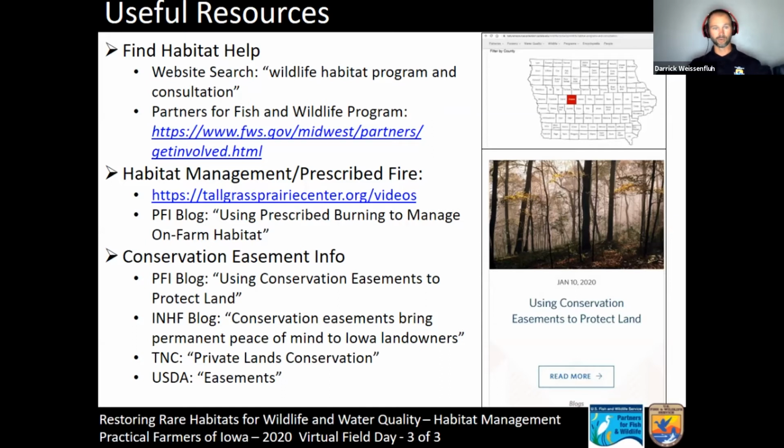And then the last websites or blogs I've included are more tied to the long-term easement information. I won't read through them, but if you look on the screen there, if you search for any of those things through Practical Farmers of Iowa, Iowa Natural Heritage Foundation, Nature Conservancy, or USDA, they all have easement programs or information on different programs that are available in Iowa. And like Jeff was saying, you've got to give some serious thought to what you want for the long term of your property, and how you want it to look and be preserved, and they're major decisions. We're not here to say you should do this option or that option, but know that there are many resources available. If you have a desire to be in a long-term program, I'm confident there is a program for you, just a matter of finding the right one.